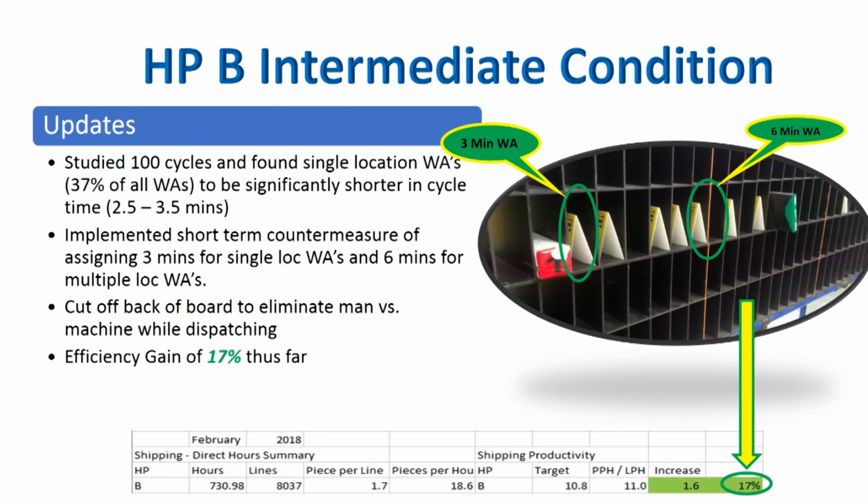Based on our initial findings, home position Bravo created an intermediate condition. We studied 100 cycles and found that our single location work assignments were significantly shorter in time. Roughly 37% of our work assignments are single location. We implemented the short-term countermeasure of assigning 3 minutes per slot, 3 minutes for a single location work assignment and 6 for a multiple location assignment. In addition to this, we cut off the back of the board to eliminate man versus machine, and based off of that change alone, we experienced a gain of 17% in our productivity.